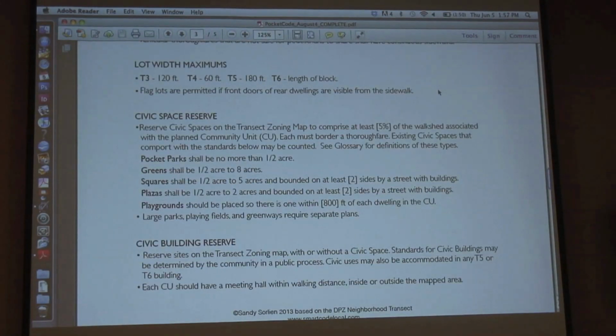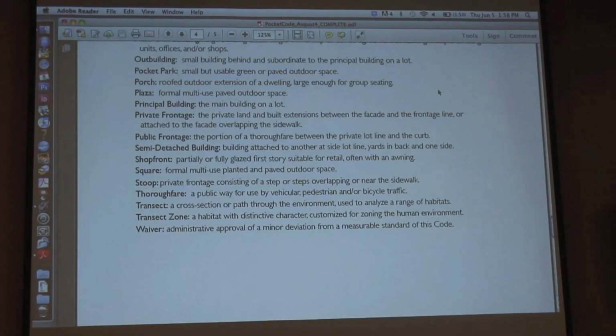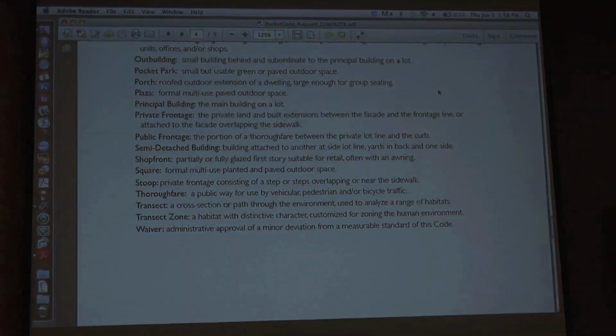Both the pink code for Ignite High Point and the pocket code take out all the parking minimums. I was going to call the pocket code the no minimums code. There are no lot width minimums, although Andres' code does have that. And so if we can get into a no minimums mindset and think more about the maximums, should there be parking maximums instead? So in the absence of any rules, is it going to go too much the other way? Okay.